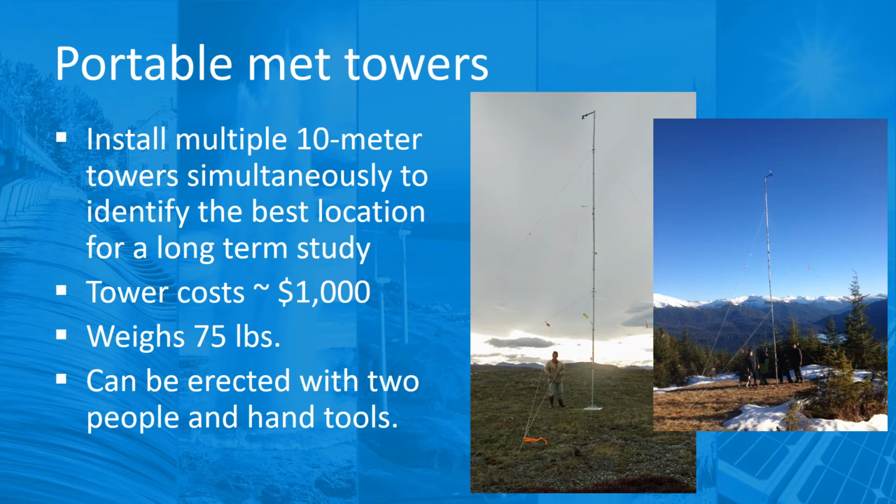10-meter towers can also be placed concurrently with taller towers to evaluate other nearby sites by correlating the wind characteristics back to 10-meter height instruments on the main Met tower.